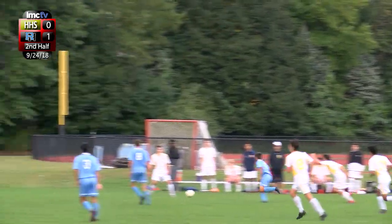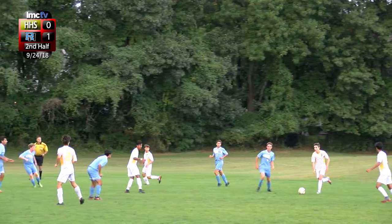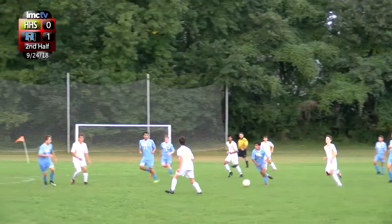So Hastings still trying to get the ball past the Rhinebeck defenders. Rhinebeck playing superb defense this entire game. Looking for another shutout.